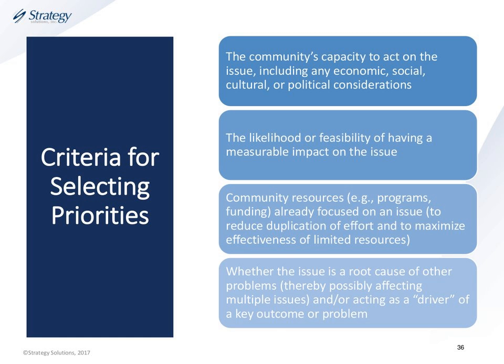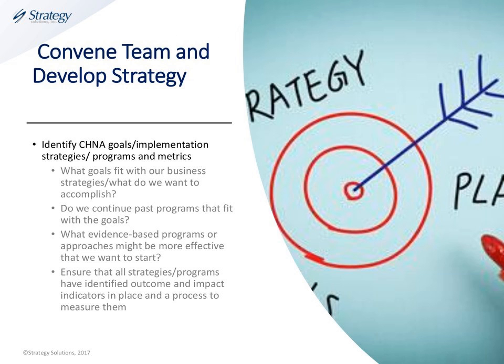Criteria for selecting priorities: the community capacity to act on issues, including economic, social, cultural, political. Is it feasible to act on the priority? Community resources, what's out there that can help address the issue, and whether the issue is a root cause of another problem affecting it, or is it a key problem on its own?